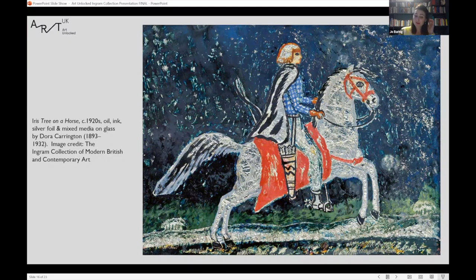And Iris Tree also sat for the British painter and writer Wyndham Lewis, a key figure in the Vorticist movement, and his depictions of her reflect his avant-garde sensibilities and his interest in modernist aesthetics.